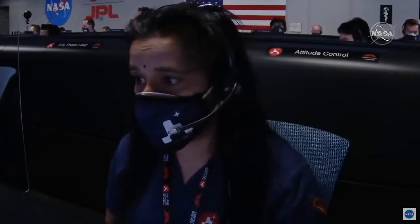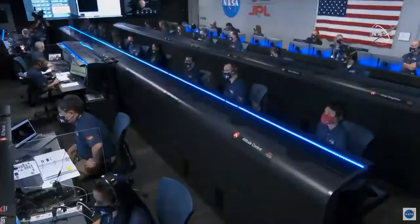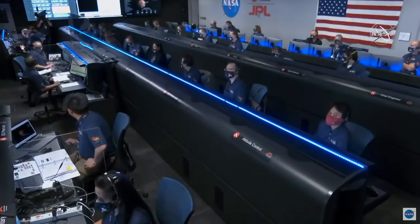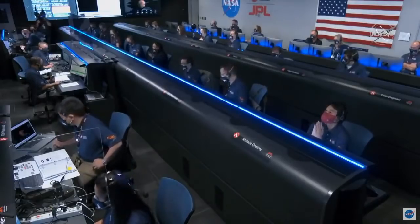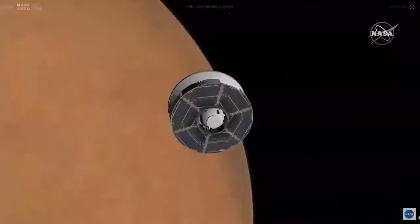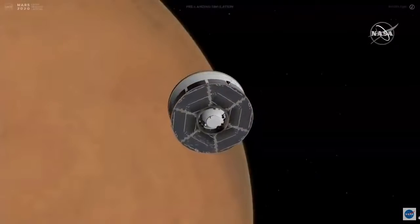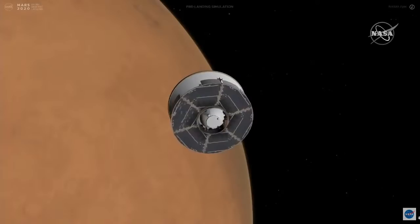We won't receive real-time information until about 9-10 minutes from now, once the Mars Reconnaissance Orbiter starts relaying information from Perseverance. We are under a minute from cruise stage separation, about 10 and a half minutes from entry interface. We are seeing the heartbeat tones. We are continuing to receive tones from Perseverance, standing by for cruise stage separation.